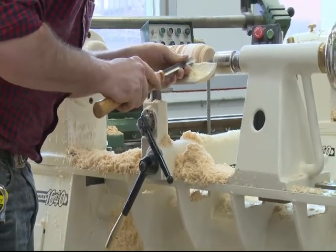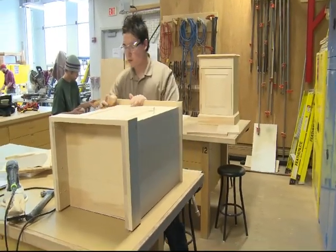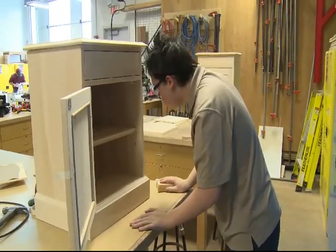Graduates may find employment in furniture and cabinet making, furniture repair, refinishing and restoration, as well as the sales of furniture, tools, hardware, and machinery.